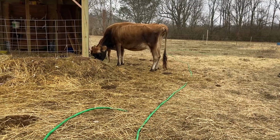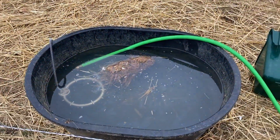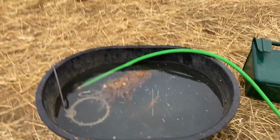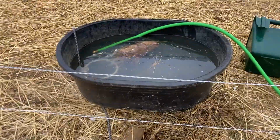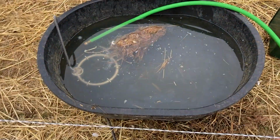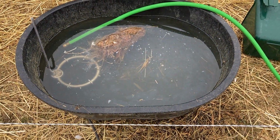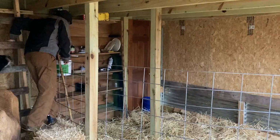We wanted to make sure none of the waters were going to freeze since we were going to be beneath freezing temperatures. We bought this submersible tank heater, and this is a 40-gallon tank, and I was worried that this one might be overkill, but they don't really say a size rating. So far it's been working really well.